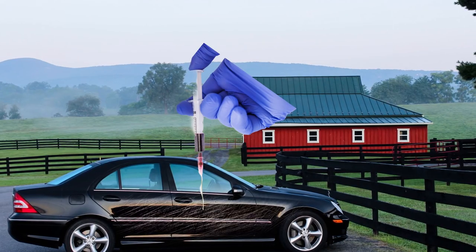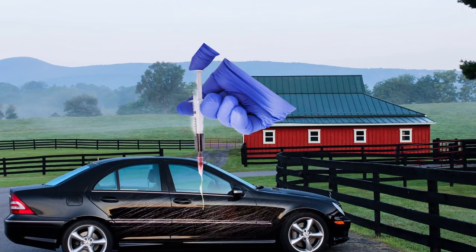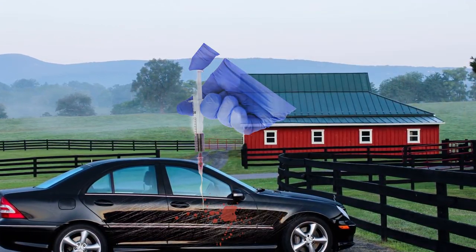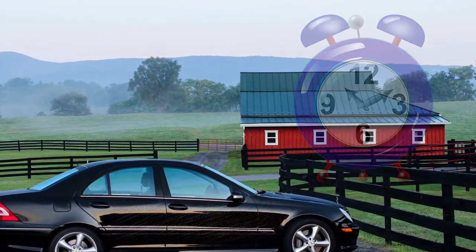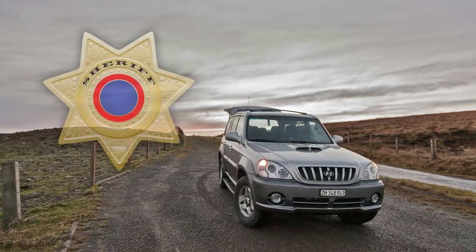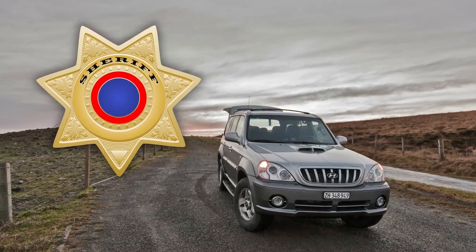Slowly inject the mixture onto the scratch, making sure that it oozes gently along the paint like the fluid from a lanced cyst, and then promptly walk away. 20 minutes later, it's like an immaculate, scratchless auto car. Go for a drive, but make sure you adhere to the local and state laws of the road.